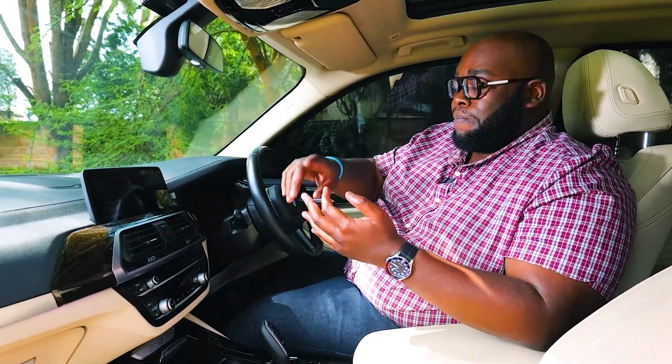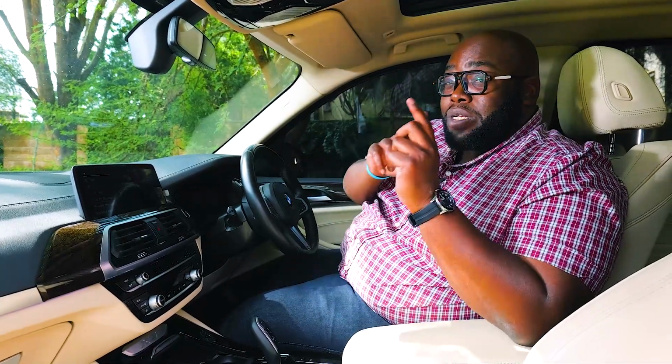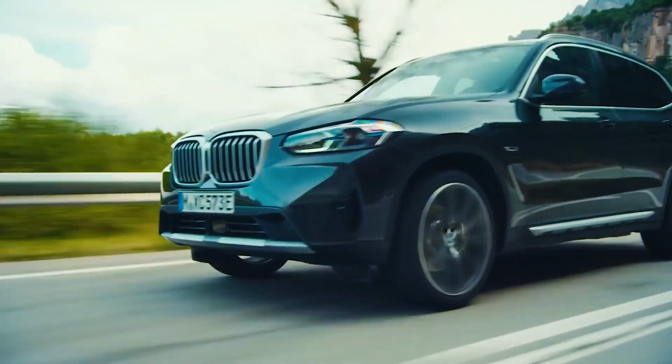making sure that this particular system is actually an extension of your phone, thereby you're able to interact, make calls, answer emails, and of course also check different things via this system without taking your hands off the steering wheel, which is very important for safety purposes.